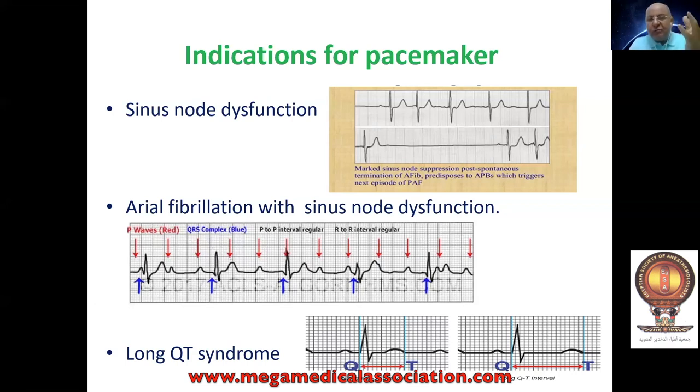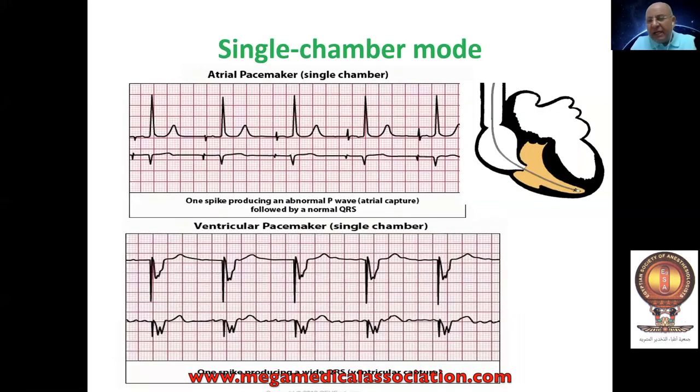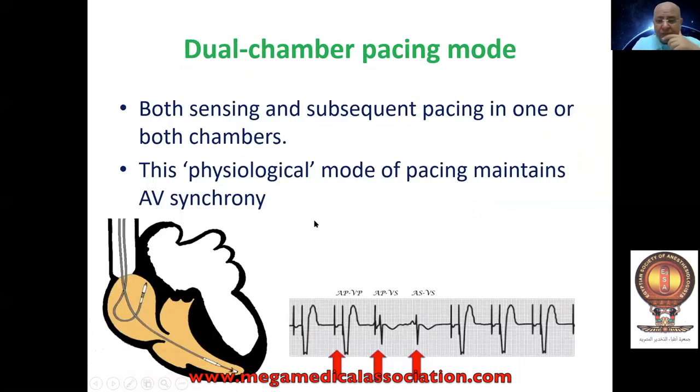So a pacemaker for a symptomatic bradycardic patient may be single chamber or dual chamber. Single chamber may be in the atrium or in the ventricle, and it will pace and sense just before the P wave or QRS wave, P in the atrium and the QRS in the ventricular type. If it is dual chamber, it can sense and pace before the atrium or before the ventricle, so before the P or before the QRS. This is a physiological type. It can sense or pace both.